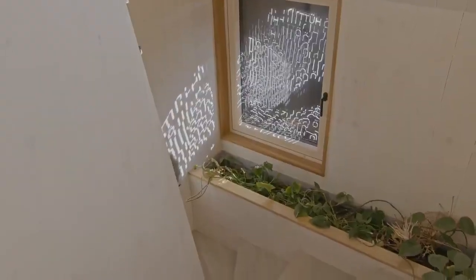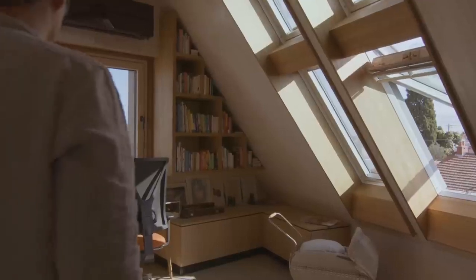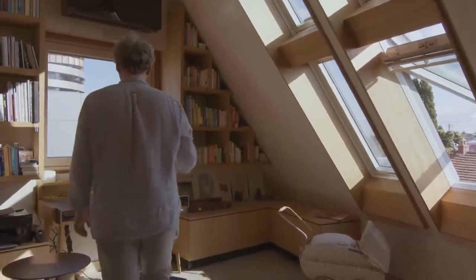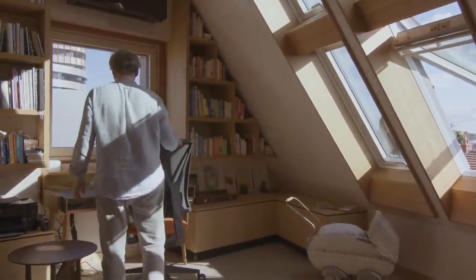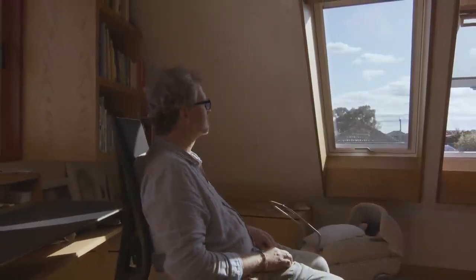Then the further you come upstairs, the more quiet it becomes. So on the very top floor, under the roof, we have a rumpus room, which is a quiet space where you can retreat back to if you just want some time alone, rather than meeting all the other family members.